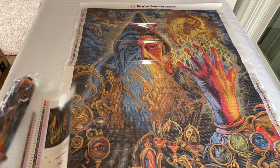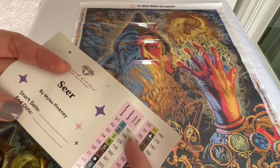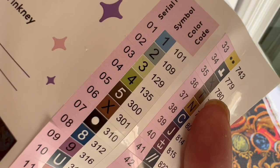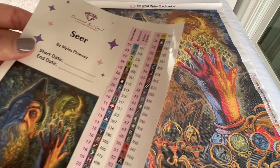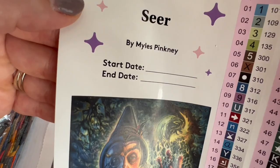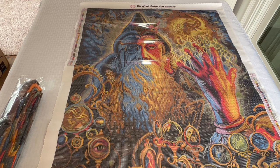Let's just look at the sticker sheet that comes with it. I didn't even tell you because I don't know yet. It has 58 colors and 1, 2, 3, 4 ABs. And it looks like it's a blue, a gray, a light green or yellow, and a green, like a sage green. That's interesting. Very interesting. So here is the artwork again. Myles Pinkney. And this whole thing is a sticker, and then you have individual sticker tabs that you can label your containers with. I love him.